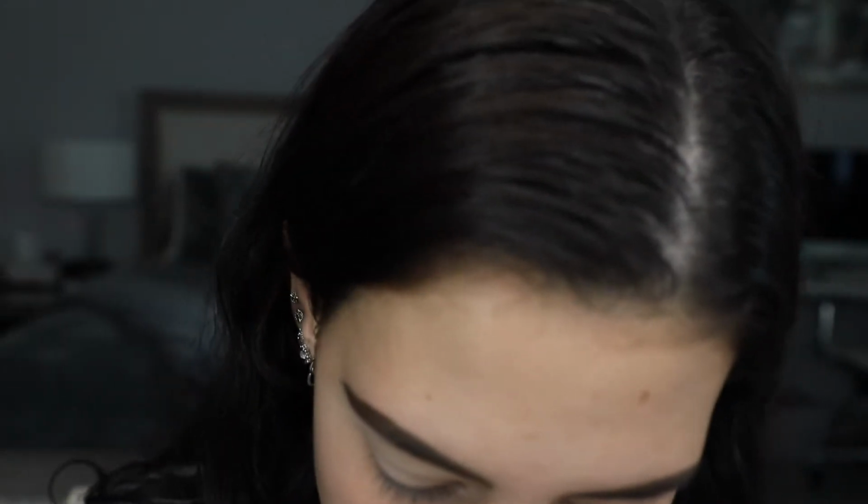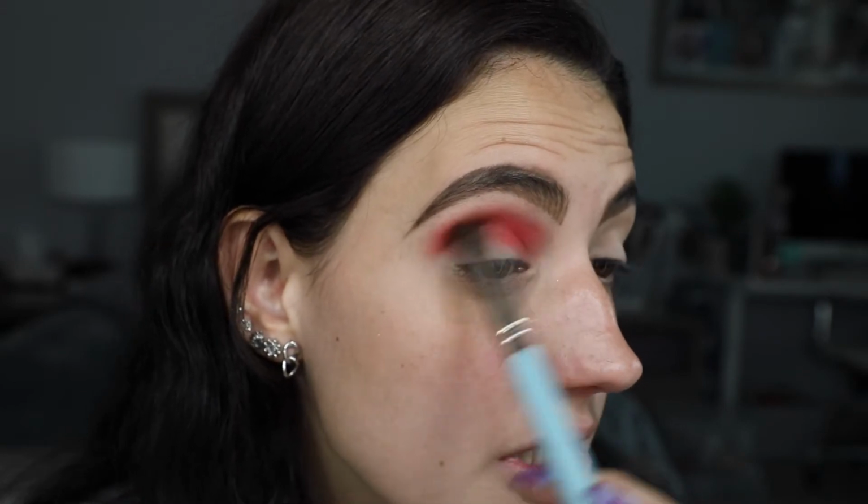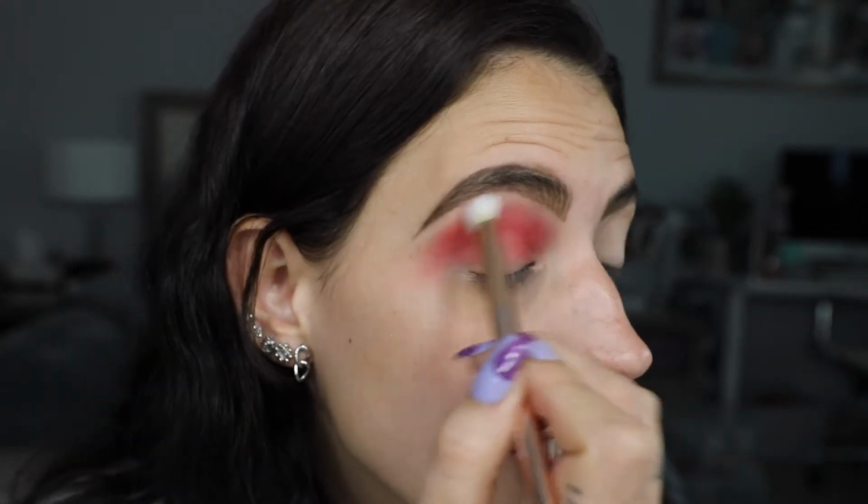Yeah, so I'm just going to dip in here and then put it on my crease. I don't want to put this one up too high. I'm just keeping it right here. And then to make sure the edges are blended out, I am going to take a smaller crease brush and blend the edges with no product on it.